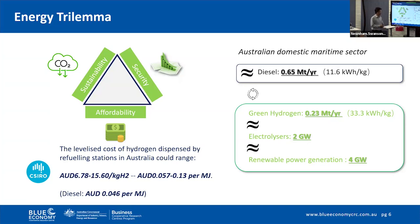And then let's look at the cost. According to Cicero, the cost of hydrogen dispensed by a refilling station in Australia could range from 6 cents to 13 cents per megajoule. If we compare this cost with diesel, today's diesel price is 5 cents per megajoule. So the hydrogen price is much higher than diesel. But in the low scenario, 6 cents versus 5 cents is very close. So today we can say that it's time to do some study on the feasibility of using hydrogen on vessels.